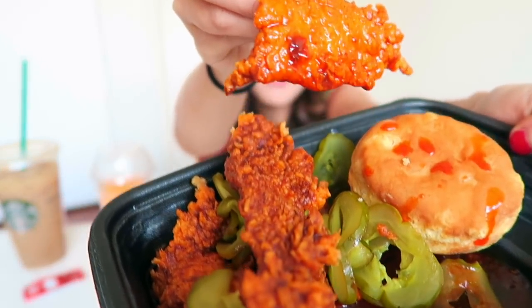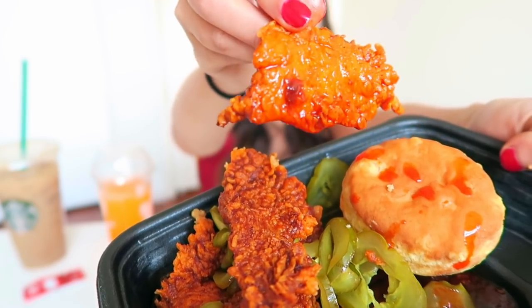Now this chicken, it doesn't really have that much sauce in it. Can you see how it's bright orange? I don't know if that's grease or sauce. I think it's grease. Let's try this other one. Mmm, really crispy.